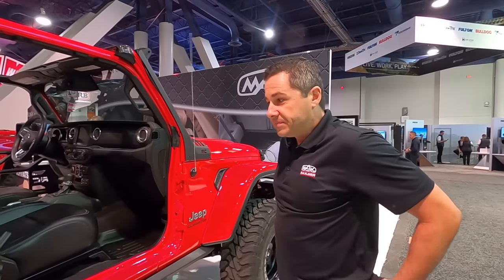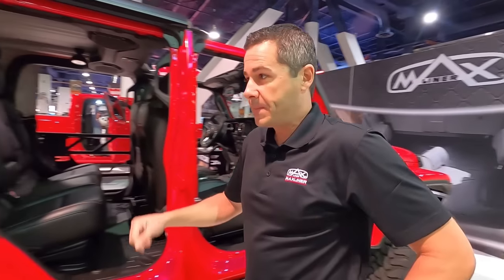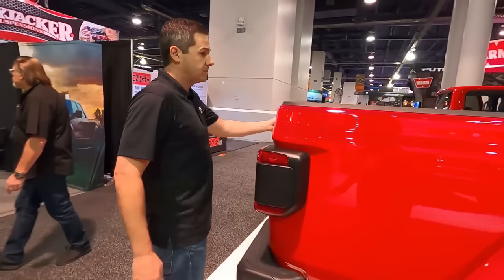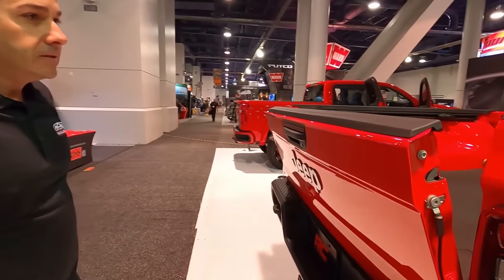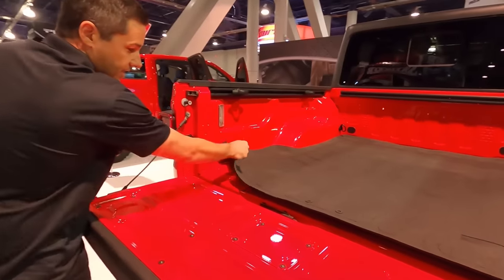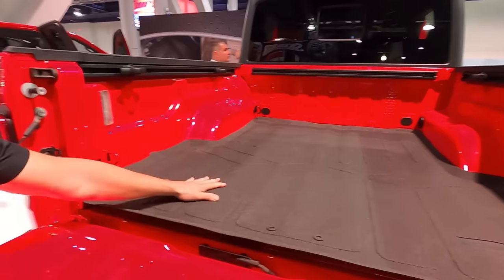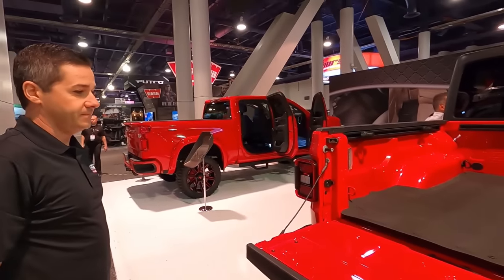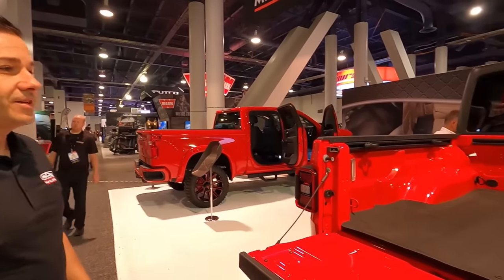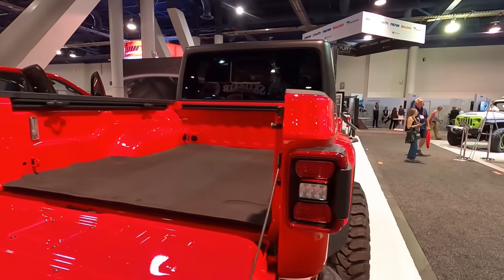I'm doing this video showing all these Jeeps, because I see all these cool Jeeps and accessories, and I think I want to buy one because of all the cool things you could put on them. Oh yeah, they're endless. Right down to bed mats, nice grip, nothing slides. I saw tents that you can put on top of these. Everything. It's incredible. Like I said, it's endless.